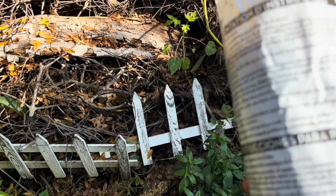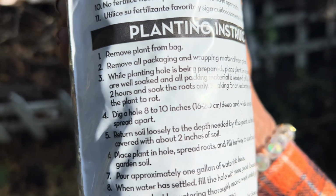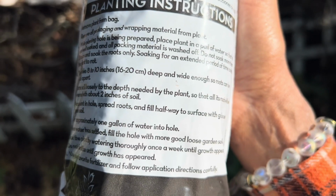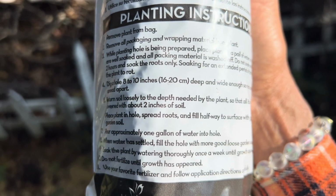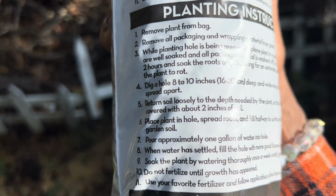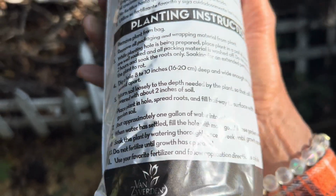Now, let's look at the instructions on here. They say remove the plant from the bag, soak it in water, and dig an 8-inch to 10-inch hole wide, spread your roots around, and return soil loosely to the depth needed by the plant so that all the roots will be covered with about 2 inches of soil.